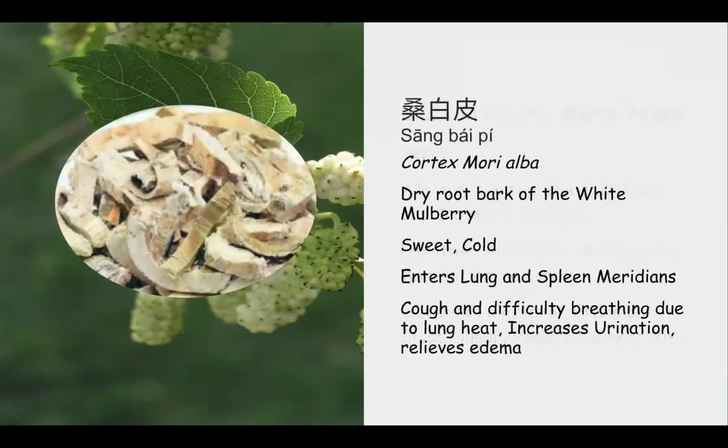Now, the white mulberry, because of the color of the fruit, it's called Morus alba. And the Chinese are just so ingenious and so amazing to me. There's certain plants that the Chinese use every aspect of them, and each part does different things. And the white mulberry is one of those plants. So the first medicine that is used from the white mulberry is called Sangbai Pi. And this is the root of the white mulberry. So it's the root bark of the white mulberry.